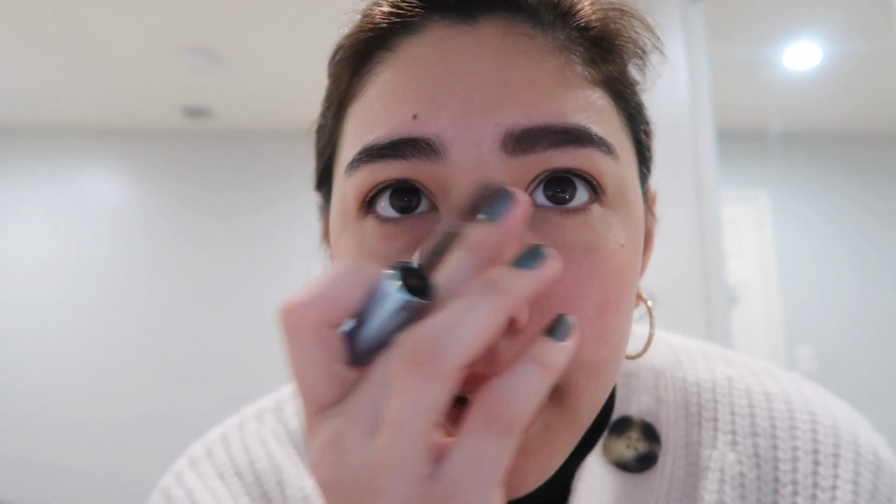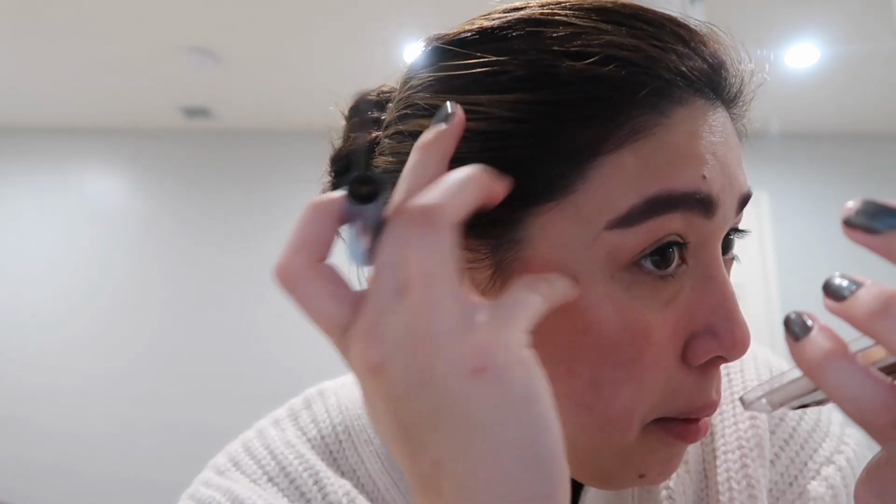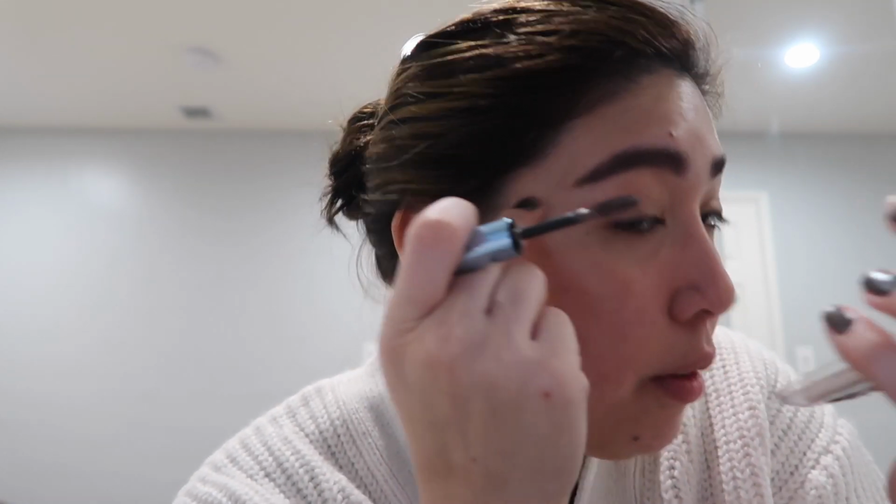Ayan, nakikita niyo ba? Nakikita niyo yung difference? This is with Sansan Cosmetics eyebrow mascara, and this is the one without. Diba? Well, not sure naman talaga maganda yung kilay ko. Wow! But with the help of Sansan, guys, I swear, I've tried a lot of eyebrow mascara, but this is the only one that I'm actually happy about. Okay, there.